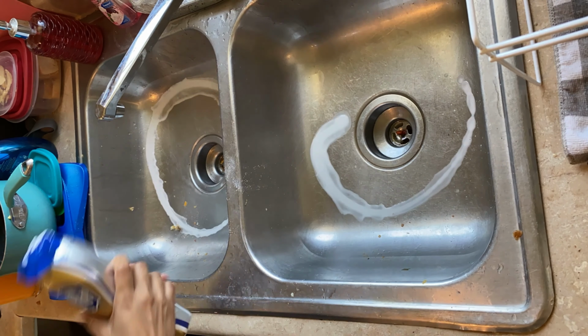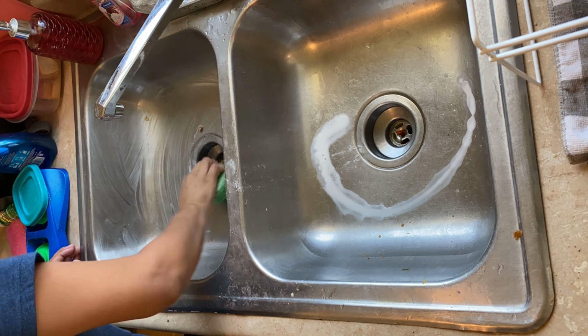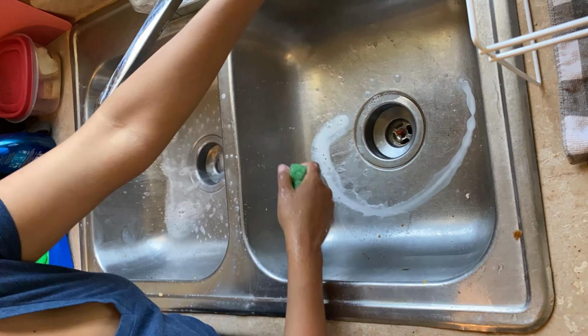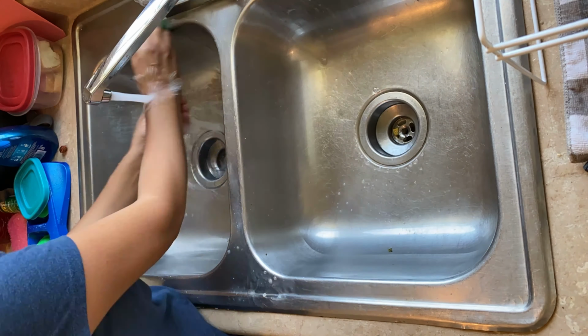Now that my dishwasher is loaded, I am now going to have to wash the rest of the dishes by hand. But before I do that, I want to clean my sink, so that is what I am doing here.